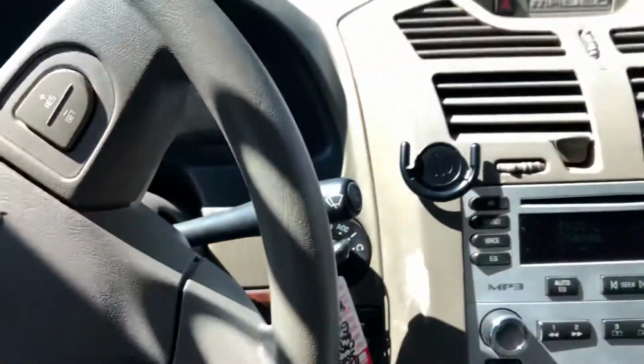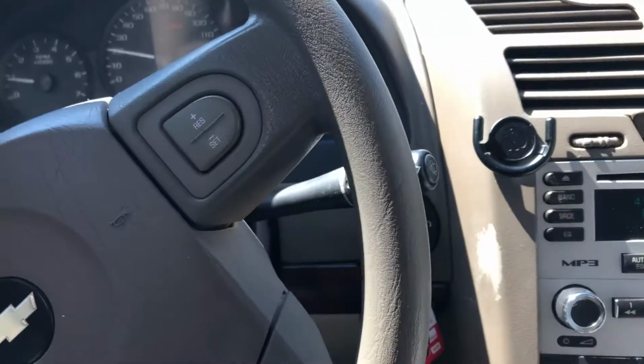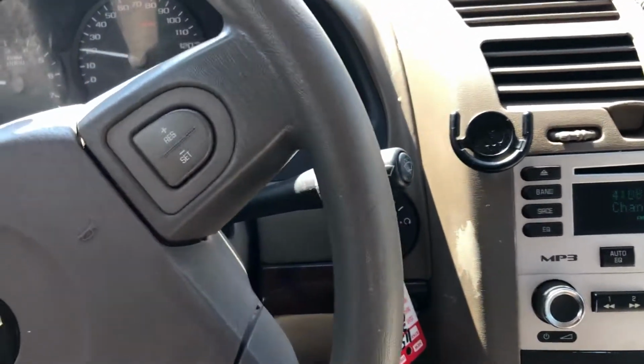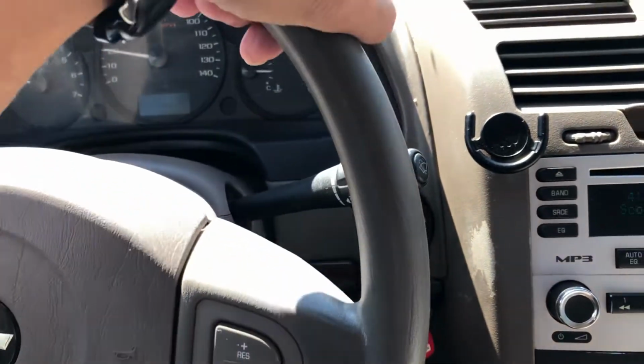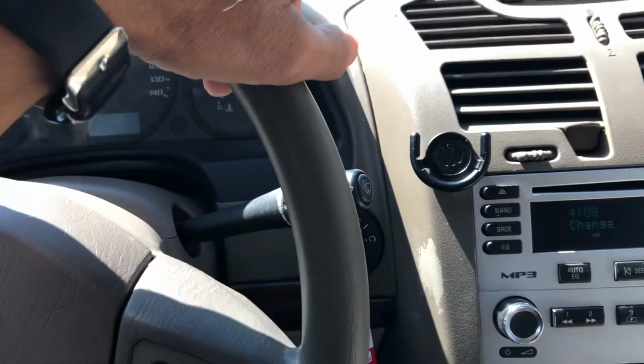So anyway, I've been driving the car about 10-15 minutes. Seems to run good, it shifts nice. Engine sounds good. Air is nice and cold. It's about 103 out, I think, right now, so good warm temperatures.